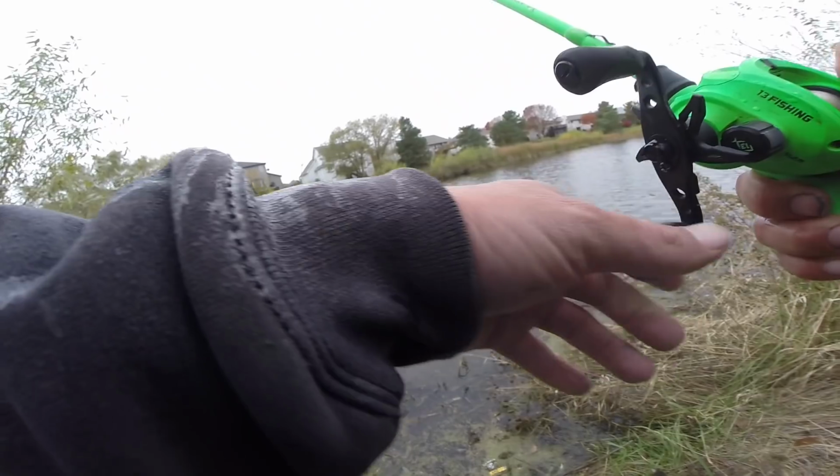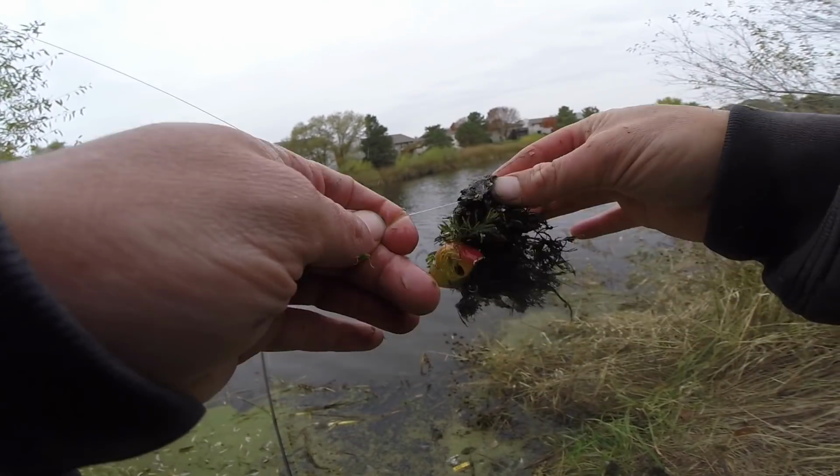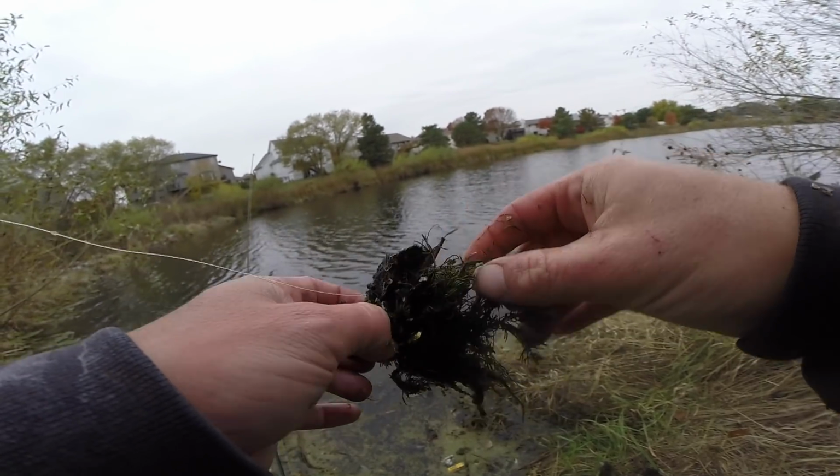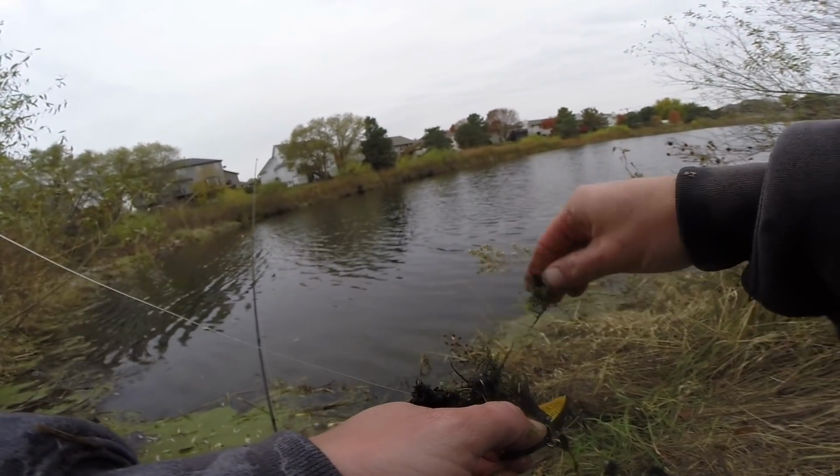All right, well, 2 catfish when I'd only ever caught 1 out of here. 1 on the bluegill, one on the Stache 70X from 6 Cents Fishing, which are officially back in stock.